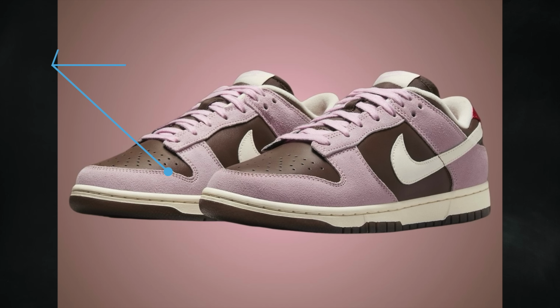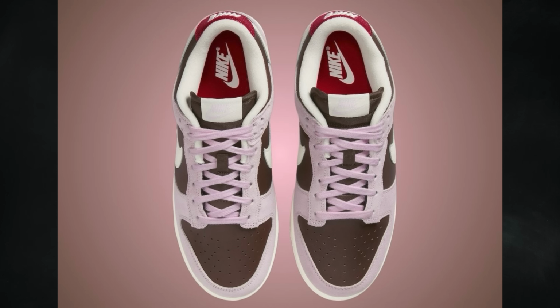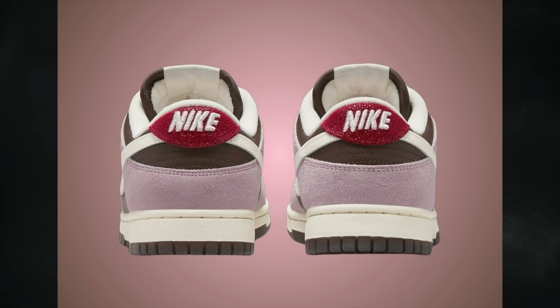The last pair that I'm going to talk about for Nike dropping in July 2024 is the Nike Dunk Low Neapolitan. So the release date was just announced for this one. The official colorway is Cacao Wow, Pale Ivory, and Pink Foam. And the release date is set for July 31st, and the retail price will be $130.